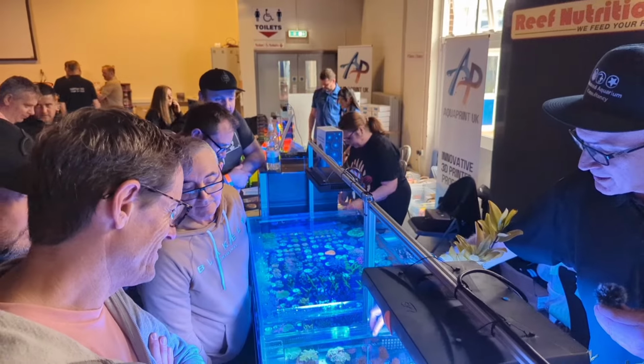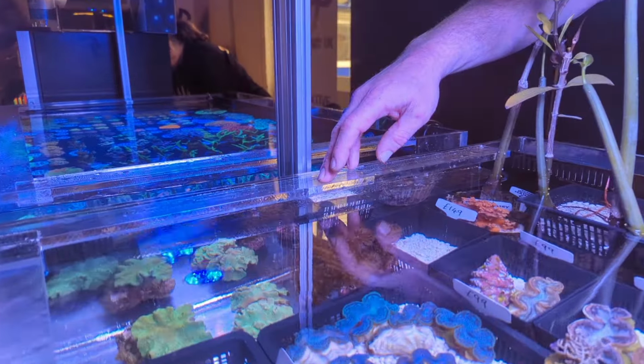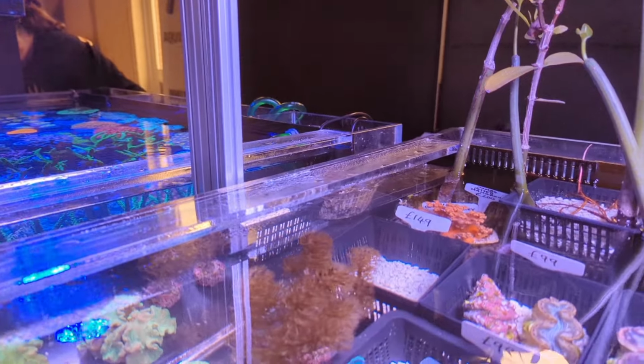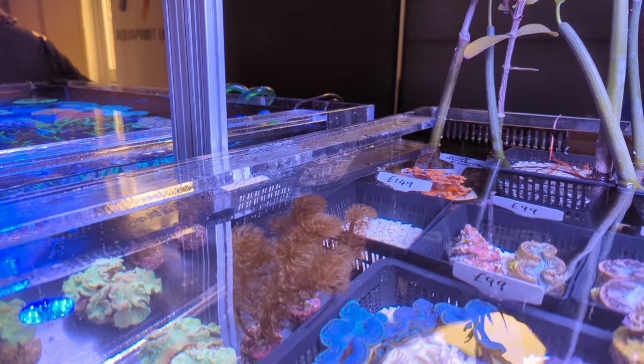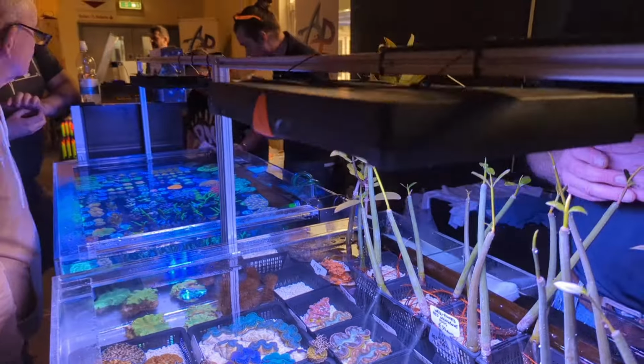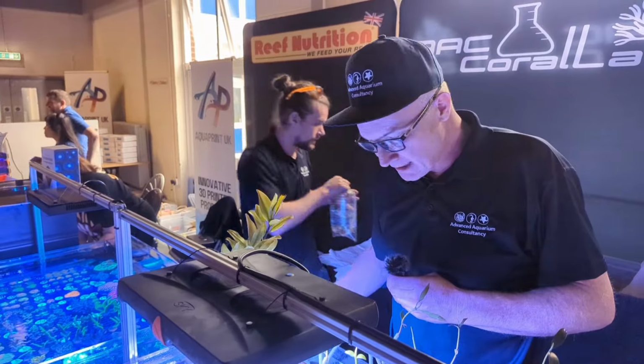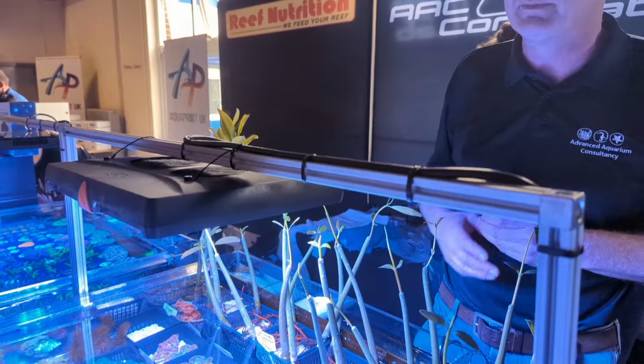Yeah, that's been captive for around about, I don't know, 20 years, something like that, growing. So some is aquacultured fully, some is fragged corals, so it's a mix of both, really. Thank you. And then the mangroves. That's looking good as well. We've got some really good rooted mangroves for people who haven't played with them.